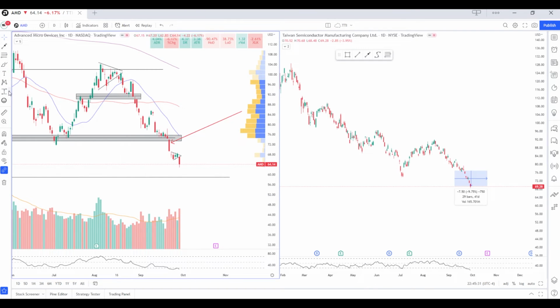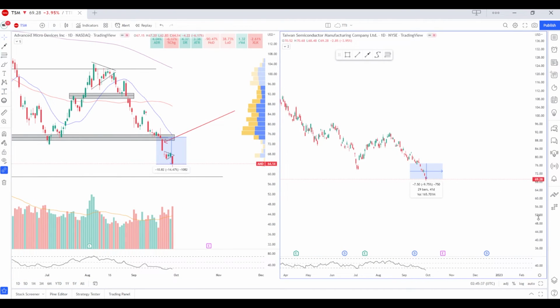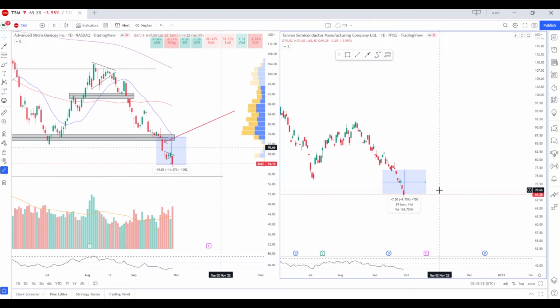All right, just so you guys see really quick, because I want to show you from our risk on area to current price, AMD's down around 14.5%, and I went ahead and did it for TSM. It's down 9.75. And listen, we have guys in TSM inside the group, in TTI. There's like two guys that are in TSM right now. Everybody else is in AMD. This original AMD play, like I said, is up 250%. The TSM play is up 150%.